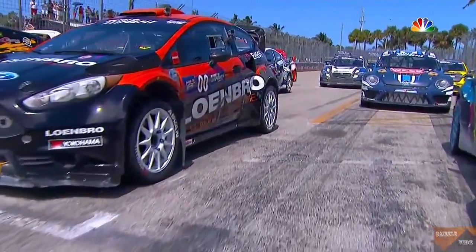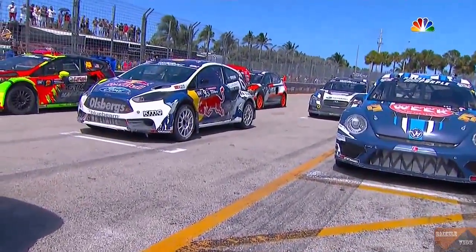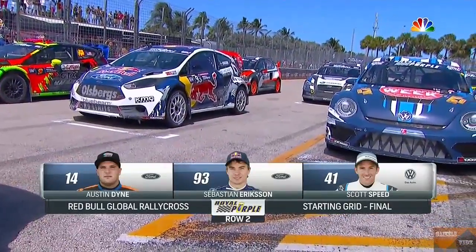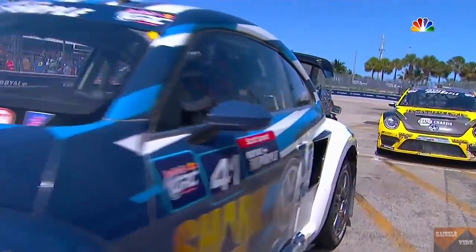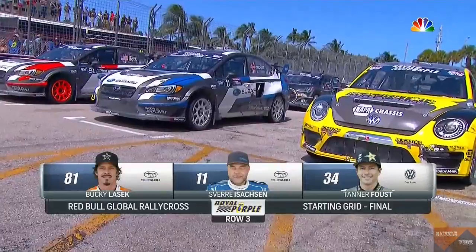He's been moved up to the front row and on the outside at the request of this man here in the Volkswagen Andretti RallyCross Beetle. Scott Speed requested the 2nd row, but Anders, he wanted that inside line. He wanted that inside line to be able to take advantage of that Cobalt Tools Joker lap on the 1st lap. It's the only way he's going to try and keep out of trouble here.